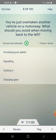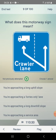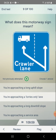You have just overtaken another vehicle on a motorway. What should you avoid when moving back to the left? Cutting in. What does this motorway sign mean? You are pushing a long uphill slope. I think second one, you are approaching a lorry's only lane.